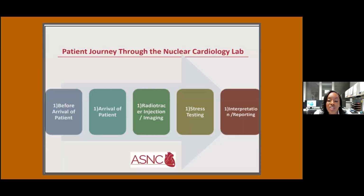Now, this is a patient's journey through the nuclear lab. So of course, that journey begins from the moment the test is ordered in the outpatient clinic or the inpatient service before the arrival of the patient. There are certain instructions that the patient has to be aware of before their arrival. And of course, at the time of the arrival of the patient, there's an intake that the technician and the nursing staff may screen the patients. And also at the time of the resting study, there's a radiotracer injection and image acquisition, followed by the stress testing, and ultimately leads to the interpretation and reporting of this study.